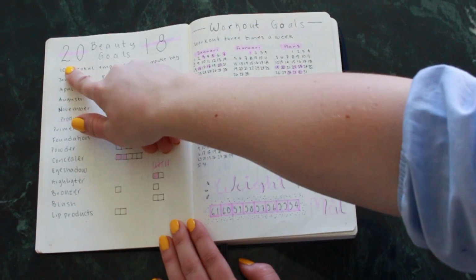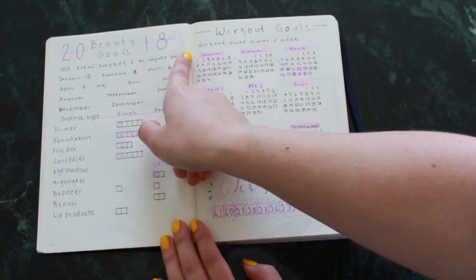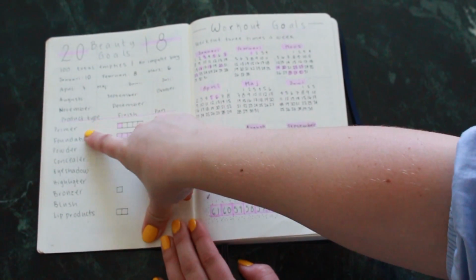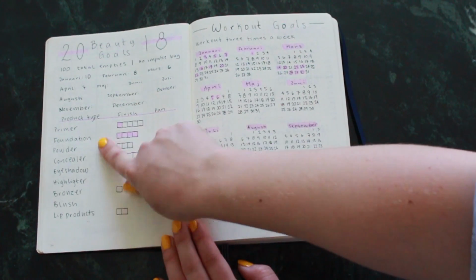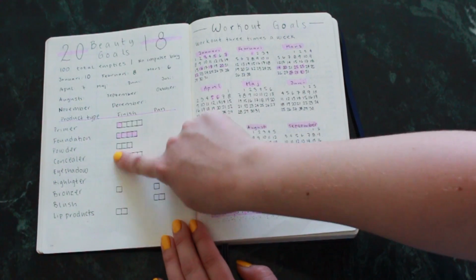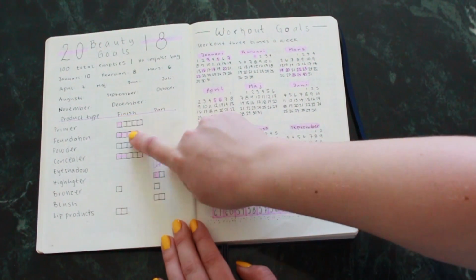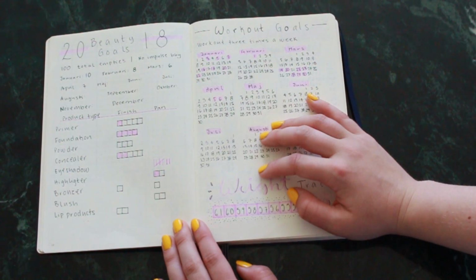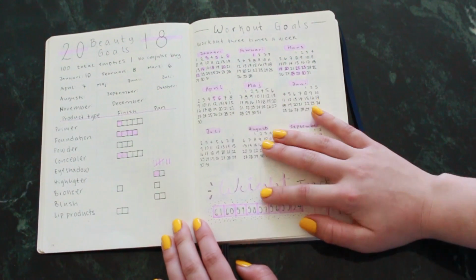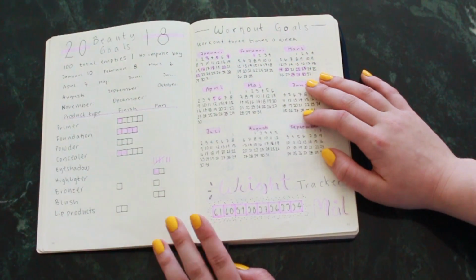Then we have my 2018 beauty goals. I have the number of empties I want to have, and then I write down the empties for each month, how many empties. And then I also have product types, so primer, foundation, powder, concealer, and all of that here. And then how many I want to finish, I have squares right here, and how many I would like to hit pan on. So I have already done my goal for foundation for this year, which is amazing, because all of these are based on how I did last year, basically. Maybe not lip products, but yeah.